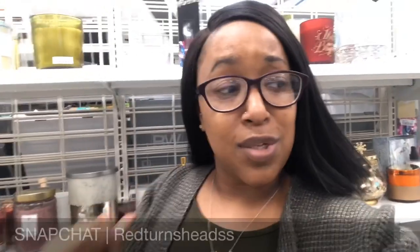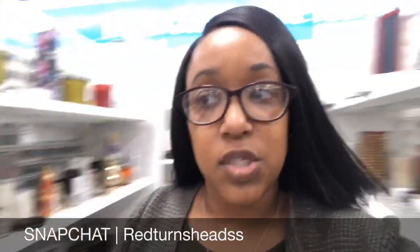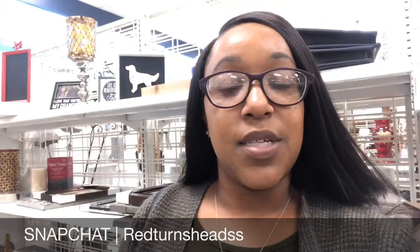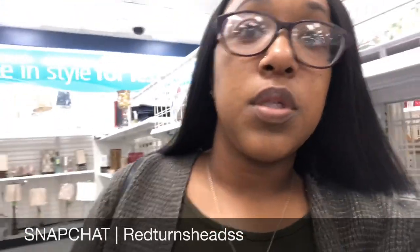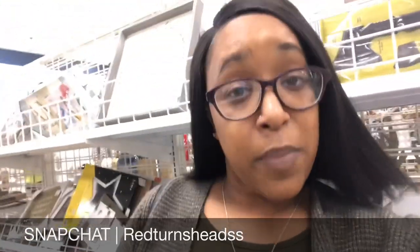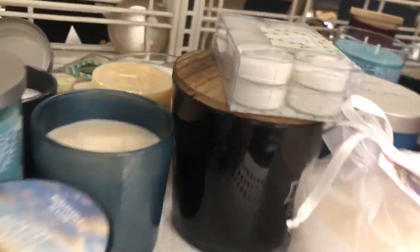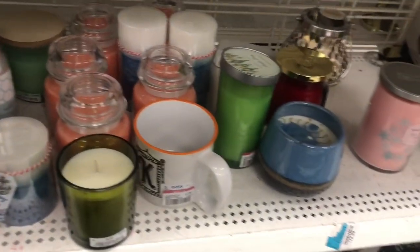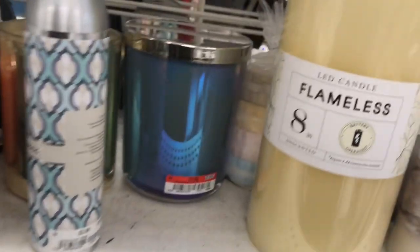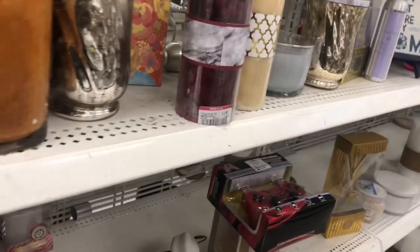So yeah, like I said, we're in Ross, y'all. We're not having that much luck crystal shopping in here, which is so surprising to me because I just knew I was gonna find something, but I'm not really seeing a lot of crystals. I'm in the candles now, so I'm gonna turn my phone back around so y'all can see. Typically in candles I'm able to find some type of crystal, but as I'm looking, I'm not seeing anything crystal related, which is so upsetting. But I'm glad to be doing this haul. I've been getting so much love on my crystal haul.